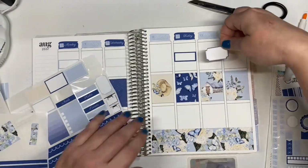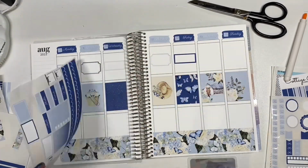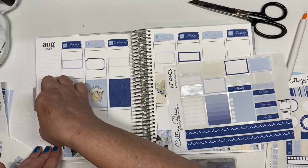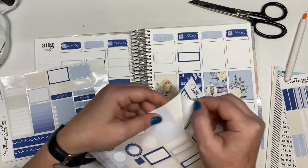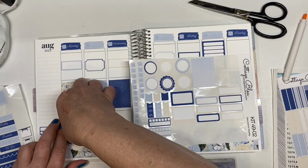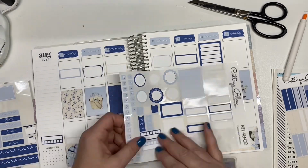So this top box, I am using these little, I guess they're quarter boxes. Some of them are square shaped and others look almost like a picture frame. And I'm going to use the lists on the weekends so that I can track what videos I film and maybe even a to-do list.